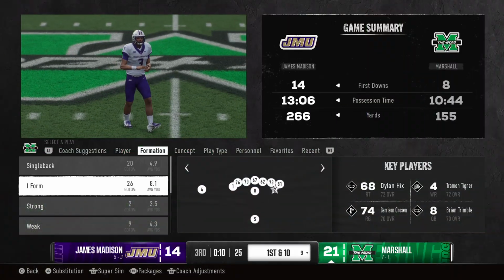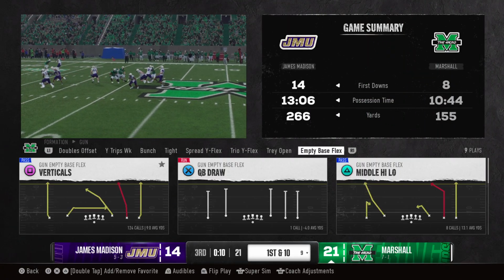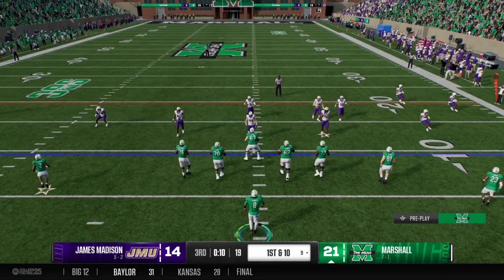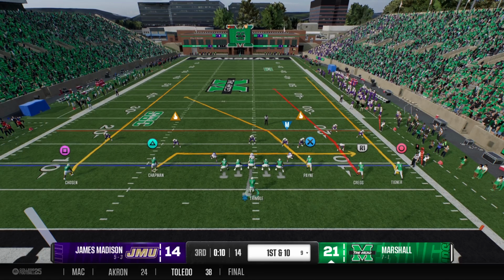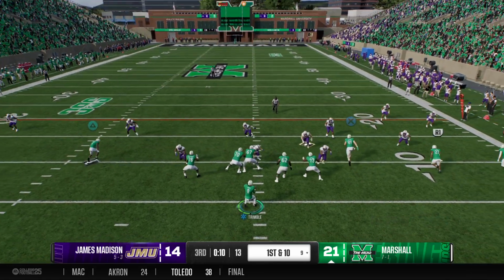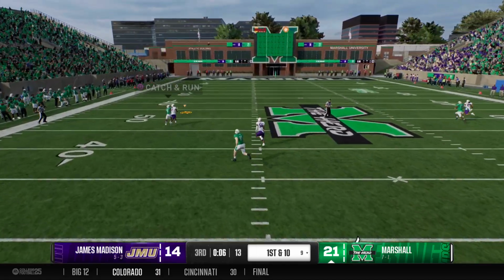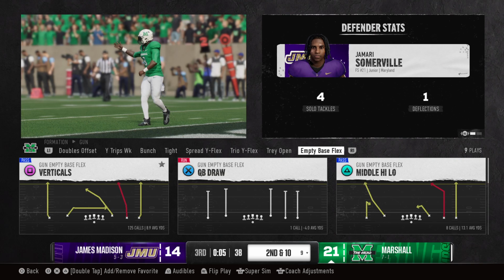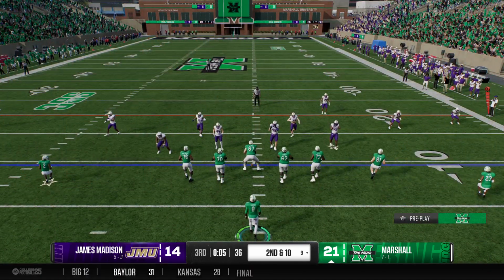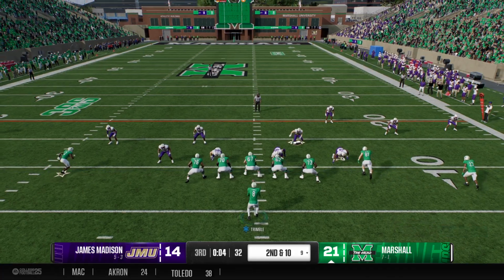Punt goes out of bounds, and a really nice job as they stick them deep in their own end. They'll mark it around the 10. Offense set on first down. Looking to move it through the air. Time to take a shot. And that one falls incomplete. They tried to go over the top on first down. Second down coming up. Just enough time for one more snap before the end of the quarter.